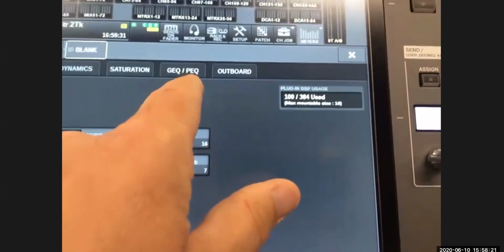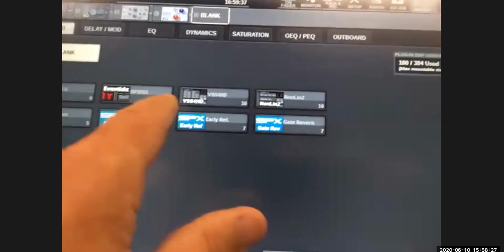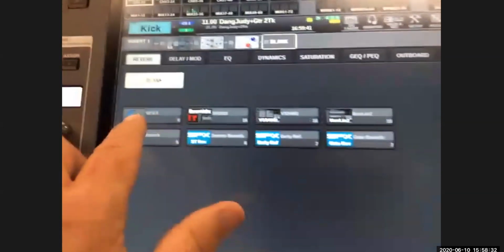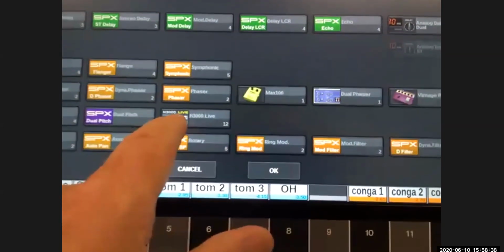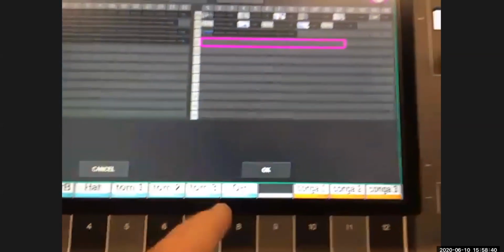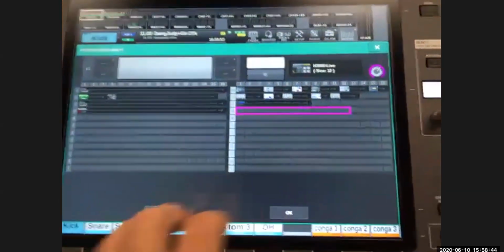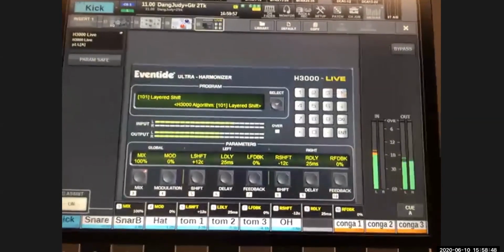And then I've got graphic EQs, parametric EQs with notches, as well as if I was going to use an outboard piece of gear. So my reverbs, I can see the Eventide and the TC reverbs and the SPX 2000 stuff, REV-X, etc. Delays and modulators, an old Bucket Brigade delay from Yamaha. It's pretty cool. The Eventide H3000 harmonizer, not that I would insert it. Here it shows where it's going to be mounted within the DSP, if you will. And I just say, okay, and I have it.